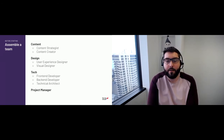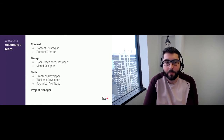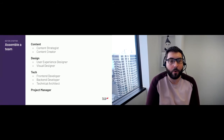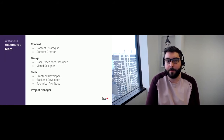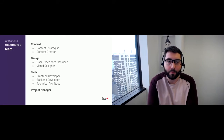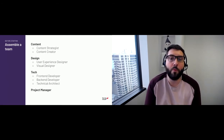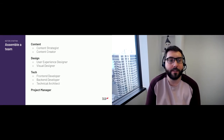From design, if you're going to rewrite the theme, like I said, it's a good time to introduce a rebrand or a complete redesign. So it's important to have user experience designers and visual designers present for that. This is also a great time to consider accessibility, if your Drupal 7 site needs some improvements to make sure it's fully accessible.